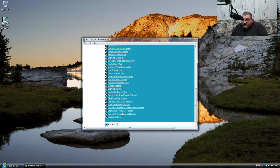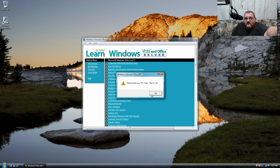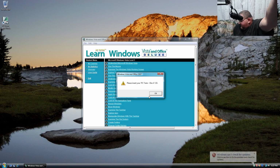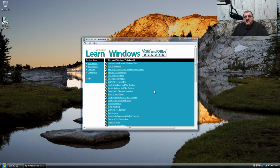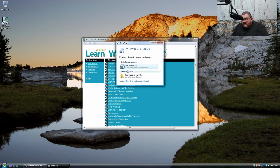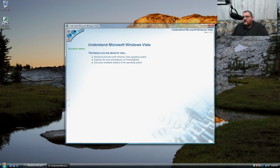This is a lot. Let's understand Microsoft Vista. Please insert disk 4. Okay. Sorry if that's really loud because it is attached to the table. However, I don't have anything handy to stick the little eject hole with. This thing probably needs a new rubber band in it. That is a LightScribe. Alright, I inserted disk 4 now. Ooh, I hope you guys can hear those CD-ROM sounds.